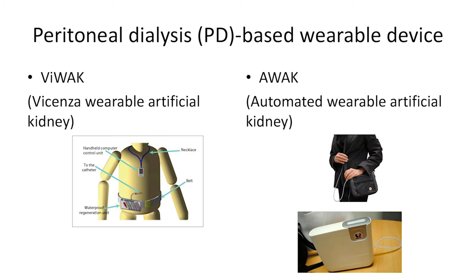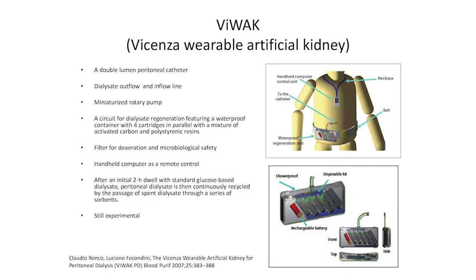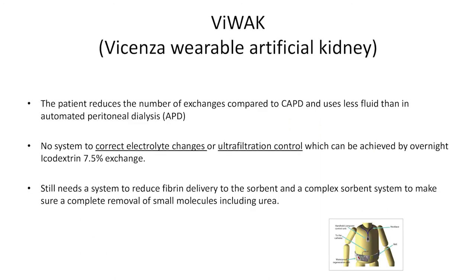So these were some of the early PD devices, right? The first was this idea of the Vicenza wearable artificial kidney called VWAK, and this AWAK, which is the automated wearable artificial kidney. The first one uses a double PD catheter. There is a dialysis outflow and inflow line, and four miniature rotary pumps, as you could see. A small amount of fluid can go through the PD cavity, come back, and the fluid gets regenerated. But this was not used because it's still experimental.